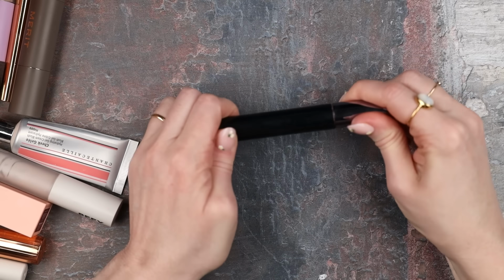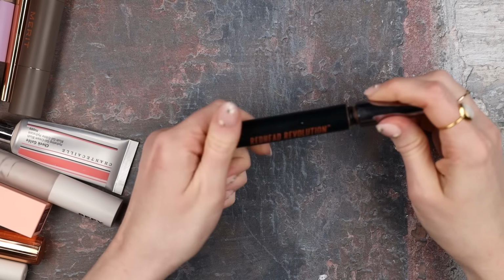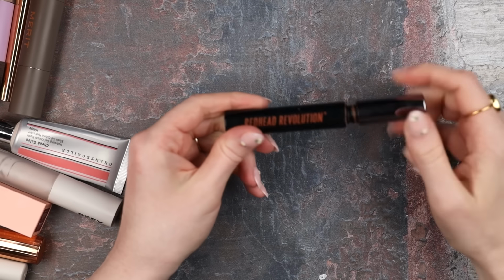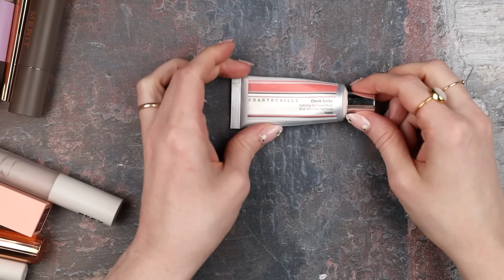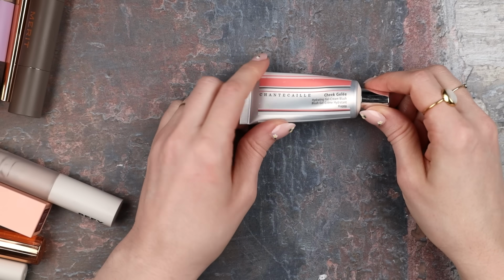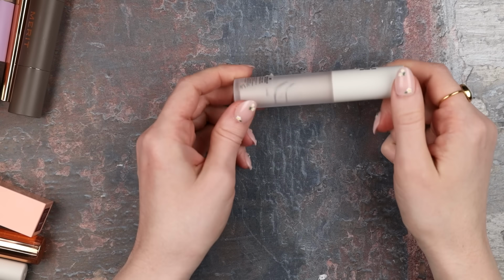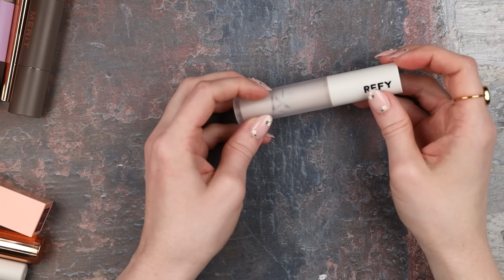The Redhead Revolution mascara I've absolutely loved. It's totally used up and dried out. I can't get anything more out of it. I wouldn't put it past myself to repurchase this though. Chantecaille Cheek Chalet and Happy. Love it so much. It's going to go back in storage up here. Here is my empty Refi concealer. This is the used up one.